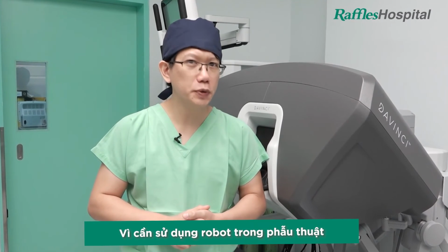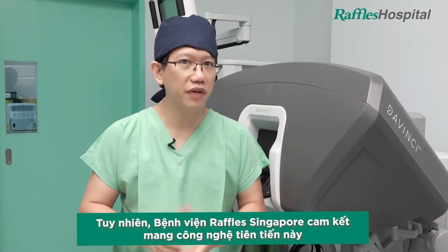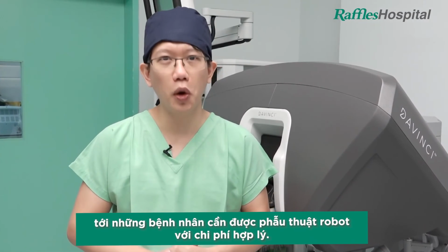Because of the requirement of using the robot, the cost of surgery will certainly be higher. However, Raffles Hospital is committed to making this advanced technology affordable and available to all our patients that require it.